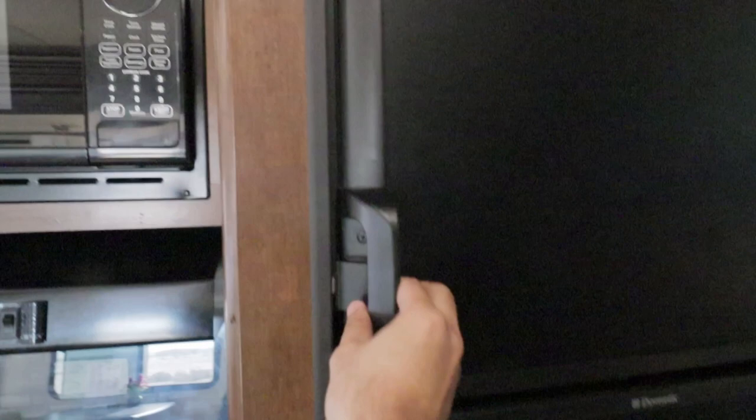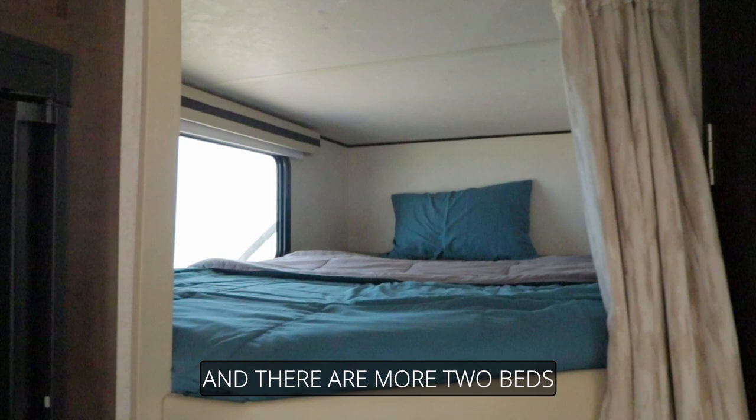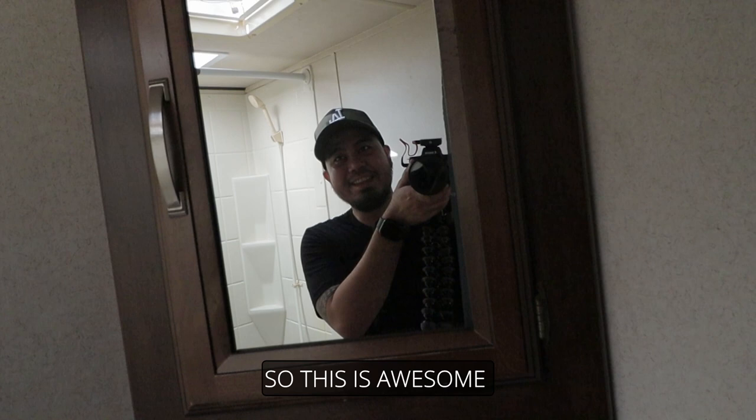Microwave, exhaust, lagayan, and fridge, this one, and this one. And meron ding ditong dalawa pang bed, up and down, good for two person din. And TV, some entertainment. And the toilet here. Oh, shower, astig. So ang ganda. Solid.